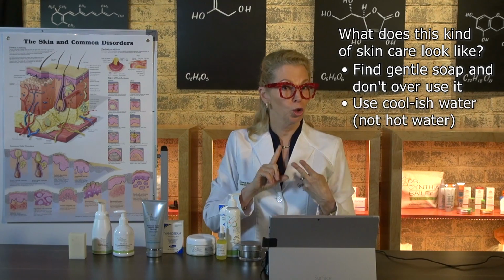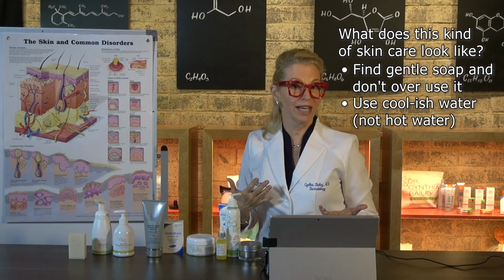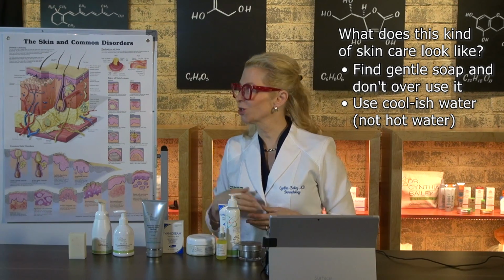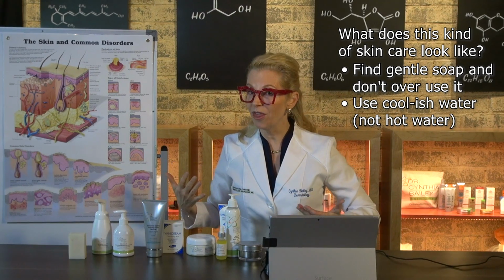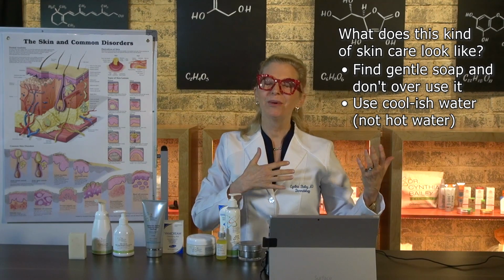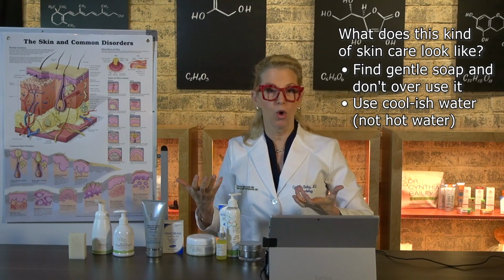You want to use coolish water because hot water is going to strip the natural oils in your skin and further damage the eczema-prone skin. In addition, hot water is going to bring circulation into the skin and cause your skin to be red. And with that increased circulation and that redness comes more, we call them inflammatory mediators, the building blocks of this rash, and it's going to just rev the whole thing up.